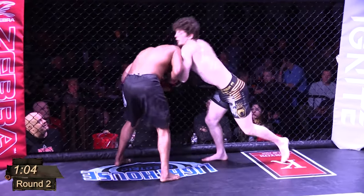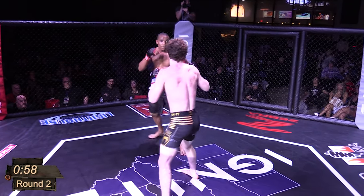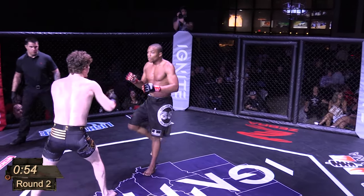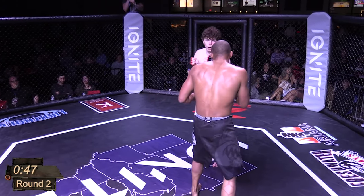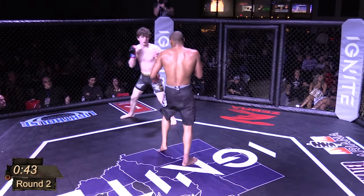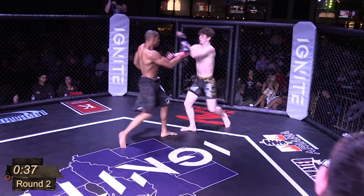Trevon's doing a good job fighting the hands. Nice teeth. Well timed. See, that's why Trevon needs to close the gap just a little bit more. Right now he's in kicking distance. If he uses a little bit of head movement, a little bit of footwork, gets on the inside, he'll take that away from Sneve. Well, just misses on that right hand.